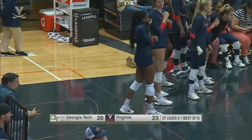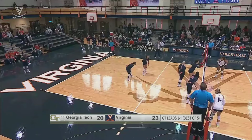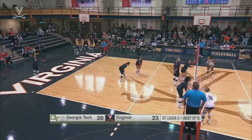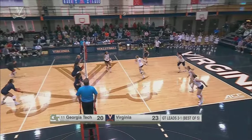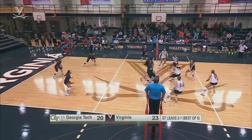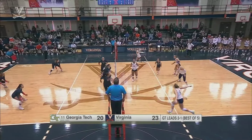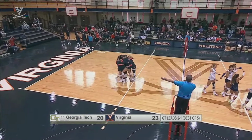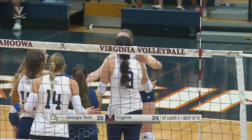And if you think women's volleyball is growing as one of the fastest growing sports in the country right now, well, maybe a school like Virginia is the epicenter of that. Backside swing, and it's stopped at the net. Another try, and an attacking error makes it point set Virginia.